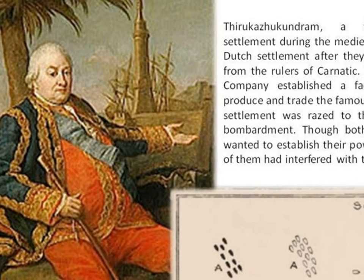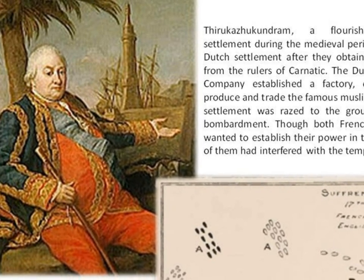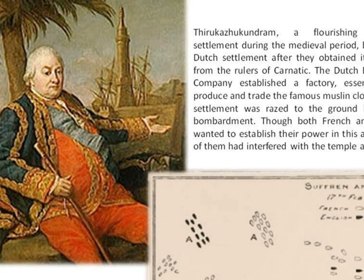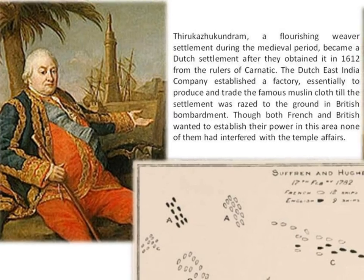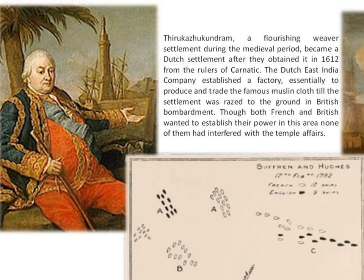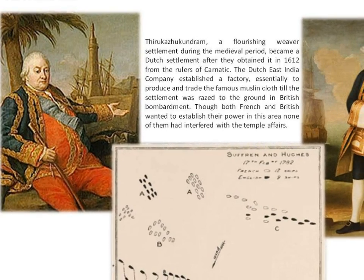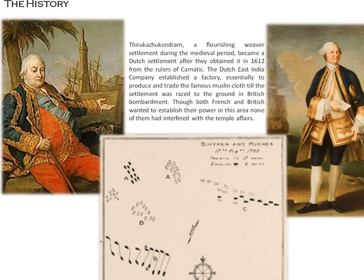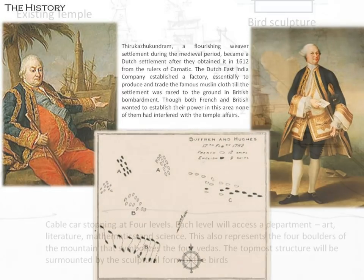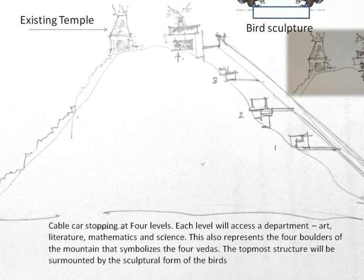Tirukarkundram, a flourishing weaver settlement during the medieval period, became a Dutch settlement after they obtained it in 1612 from the rulers of Carnatic. The Dutch East India Company established a factory essentially to produce and trade the famous muslin cloth till the settlement was razed to the ground in British bombardment. Though both French and British wanted to establish their power in this area, none of them had interfered with the temple affairs. This slide shows the monumental approach concept of my Vedic school.